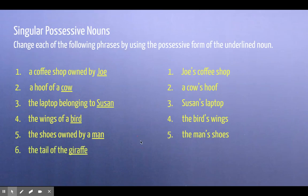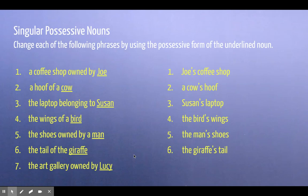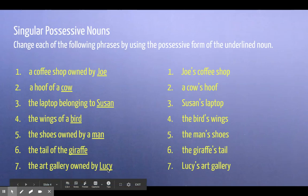Number six, the tail of the giraffe. You should have said the giraffe's tail. So we know that the noun is giraffe, and it is its tail, so we're going to say the giraffe's tail. And number seven, the art gallery owned by Lucy. You should have said Lucy's art gallery. So we know that Lucy is the noun. She owns the art gallery, so it is Lucy's art gallery. We add the apostrophe S to Lucy.